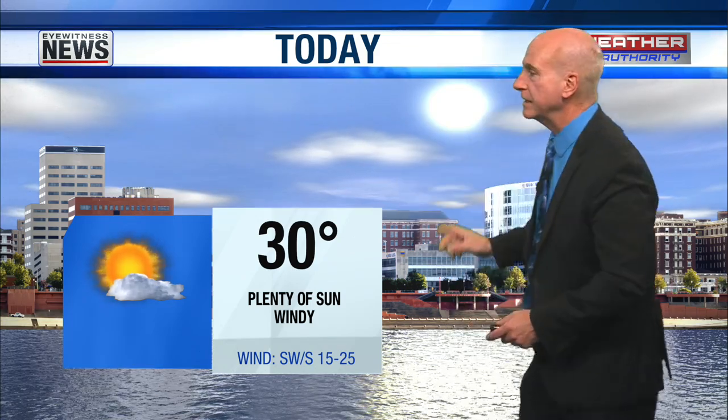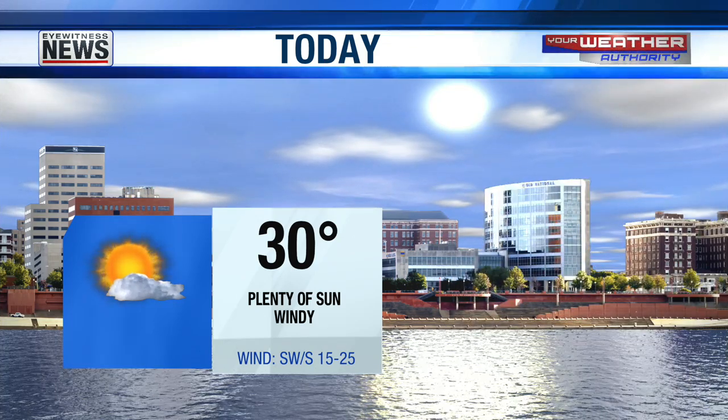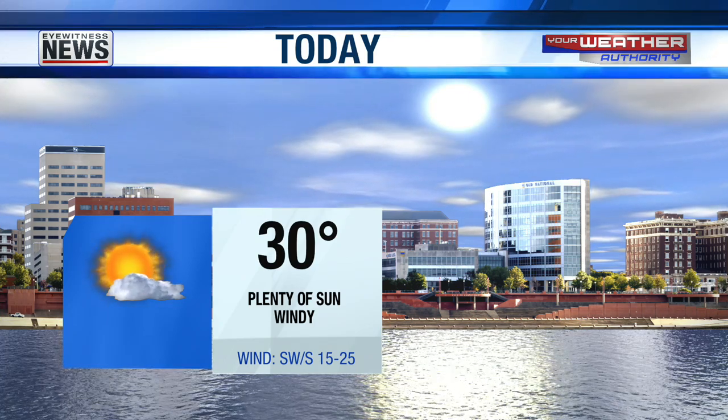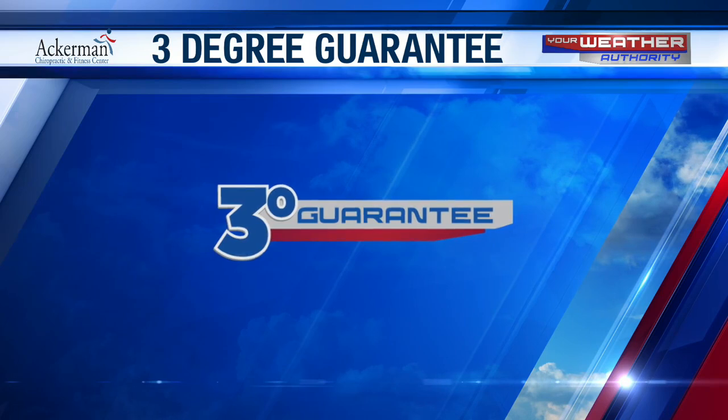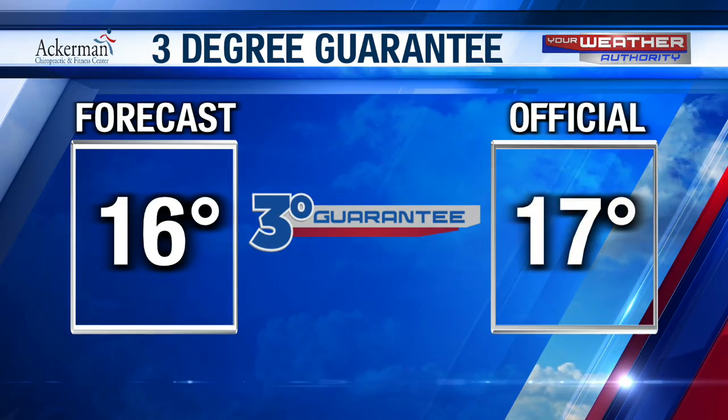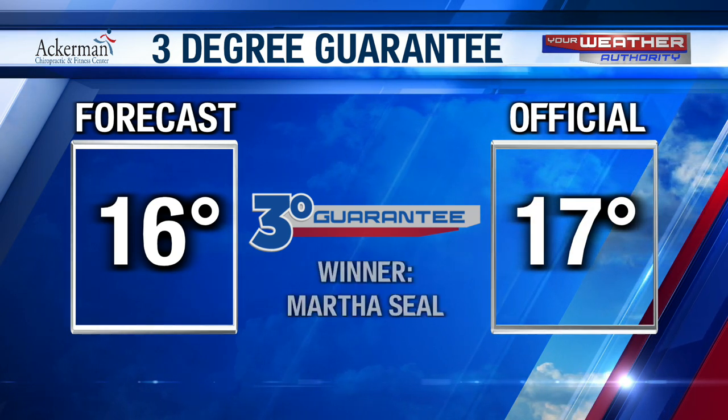And no snow accumulating today. High of 30 degrees. Enjoy the sunshine. You're not going to enjoy the wind, but it's going to be out there anyway, 15 to 25 miles an hour, mainly from the south, but it's warming the air temperature up, just not your body temperature. 16 degrees, what I called for a high yesterday, got up to 17 degrees. That will work on the 3-degree guarantee.